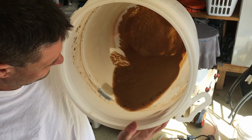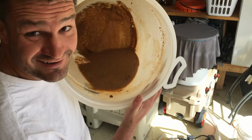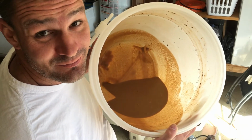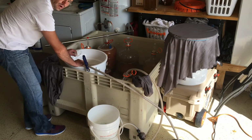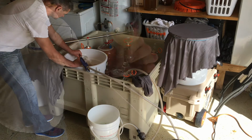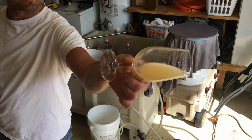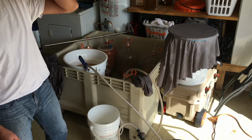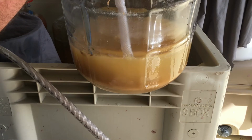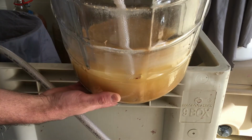So here's the lees I'm talking about. I don't want to drink that. This is great for fertilizer though. Dump it in your garden. A good quality control system is very important for any successful winery. See all that gunk we're sucking up? We don't want to suck that up. Oh, the skin.